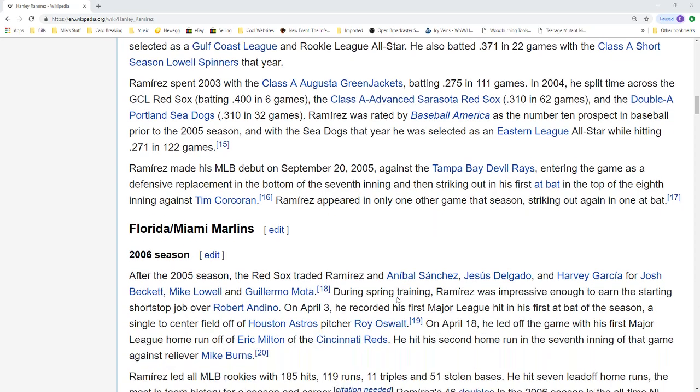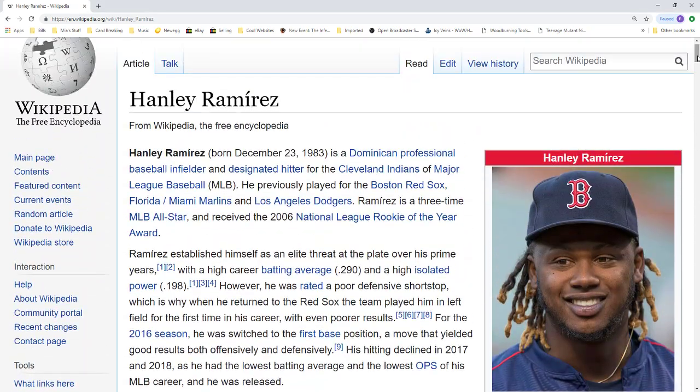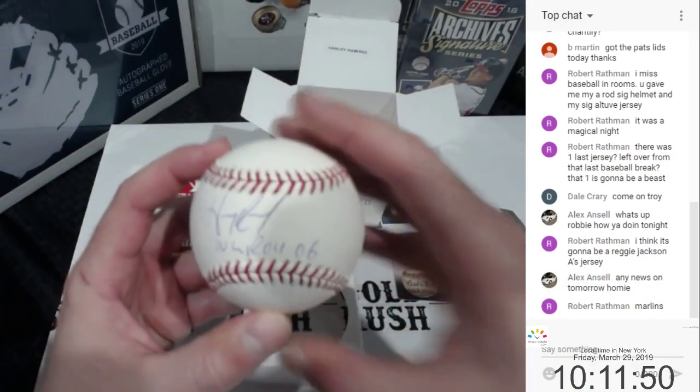He was traded to the Marlins after 2005, and he was the NL Rookie of the Year award winner. So, yeah, he does go to the Marlins. Yes, indeed. So he does go to Miami, Joe Mack 17. Because, again, it is inscribed Rookie of the Year 06. I just want to be clear on that. I always do if there's any inscription, or if there's any inscription that links it to a certain year of a team, then it does go there. So, with the inscription, Mr. Joe Mack, that will be you on Hanley Ramirez.